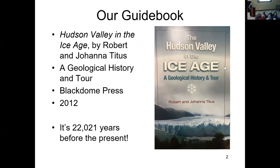Our guidebook is the excellent account, The Hudson Valley in the Ice Age by Robert and Johanna Titus, who are local geologists, and this will be our guidebook.